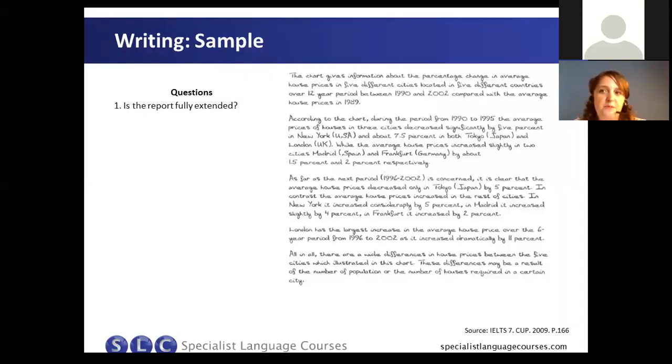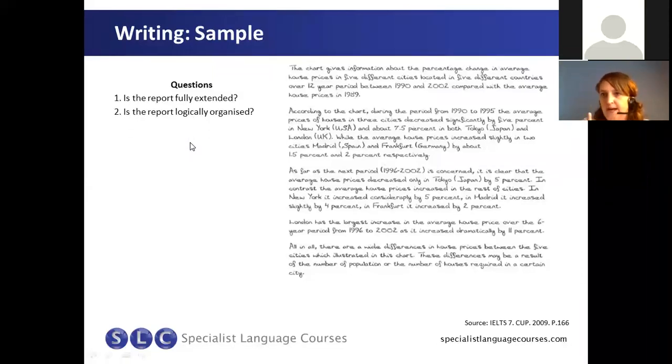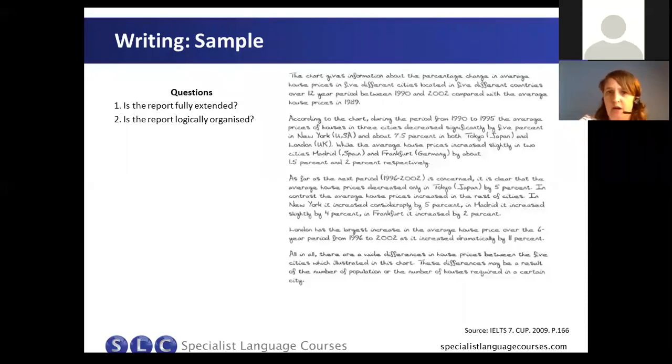So this is looking particularly at the task achievement section. So not fully extended. Okay. Our next question, again, relating back to the marking criteria, is the report logically organized? So we have paragraphs. We can see we have 1, 2, 3, 4. We have 5 paragraphs. The overview is not tested. Okay, so we have 5 paragraphs. So it is logical in that sense. The paragraphs are very clear. There's a nice space between them, so we can understand.